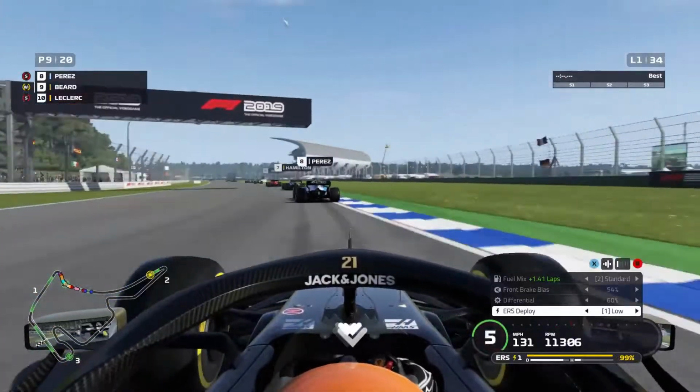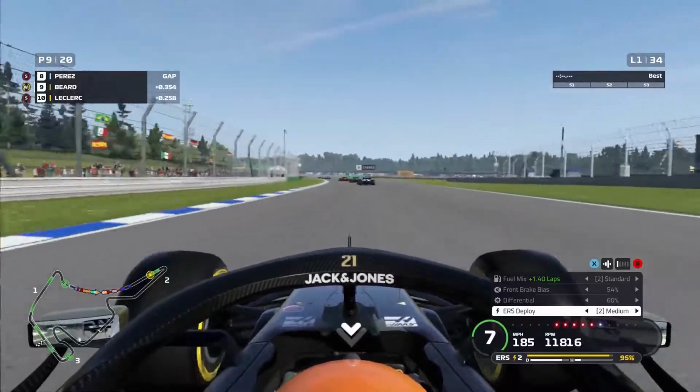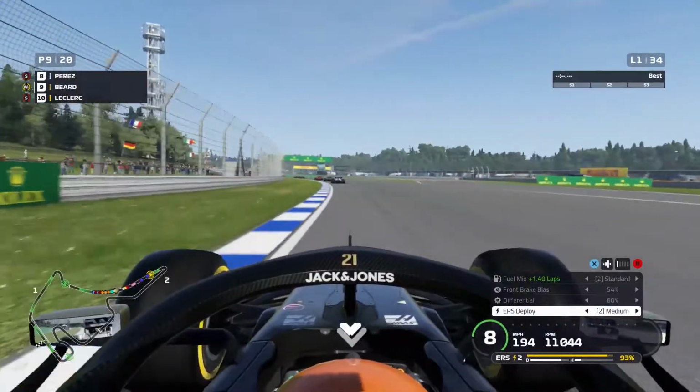But down in towards turn 2, we're around the outside of 3 cars, including Charles Leclerc there on the exit of the corner. Really just found an opportunity around the outside, and we've certainly been able to capitalise on that one there. Straight up into P9 of this Grand Prix.